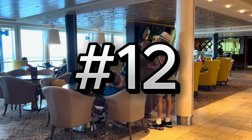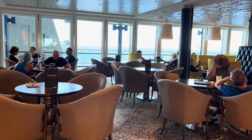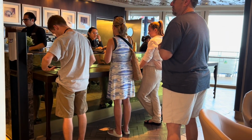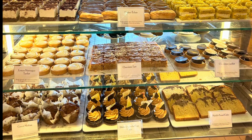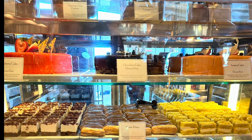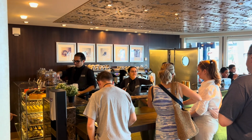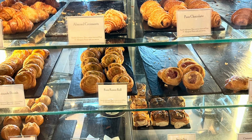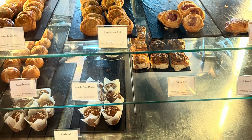Number 12. Cafe El Bacio is a great place to get your specialty coffees and teas for an added cost or included in one of your drink packages. You will also find desserts in the cafe complimentary. For breakfast, if you prefer to skip the buffet lines and just get a quick muffin, Danish, or roll with your morning coffee, El Bacio is the perfect spot.